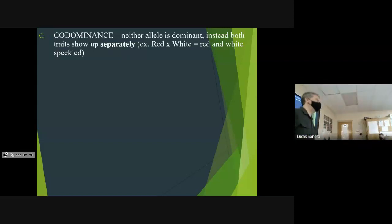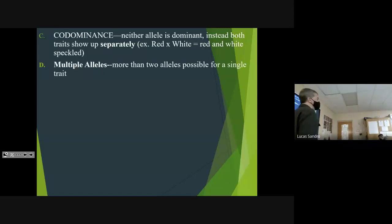The second new wrinkle that we're going to use for the same trait is called multiple alleles. Now, this does not mean that you get more than 2 alleles. You still only get 2 alleles, one from mom, one from dad. What it means is there was more than 2 to choose from. We're used to having only 2, dominant and recessive, to choose from. This means there's more than that.